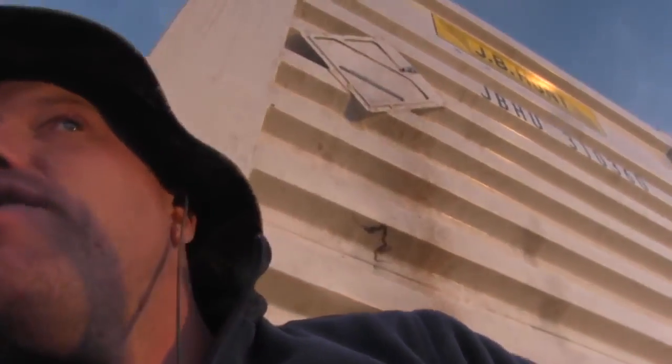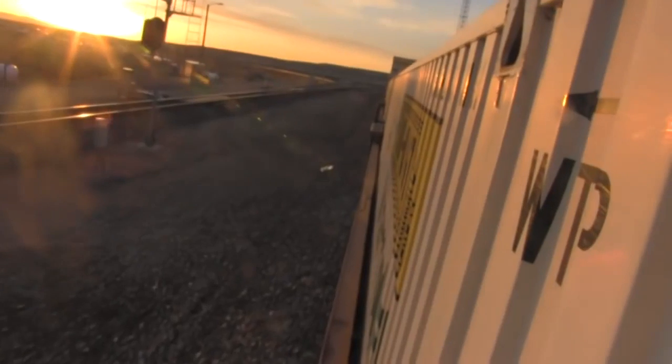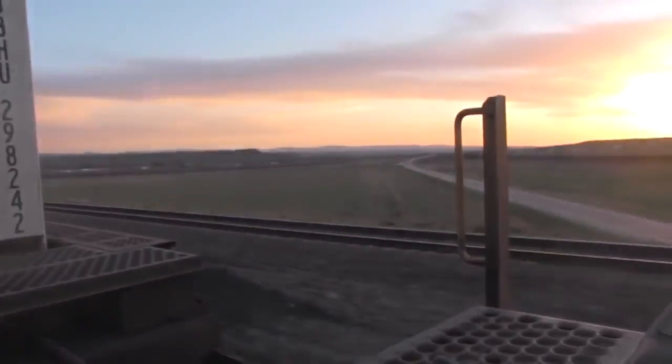I've been wondering about this Alliance to Portland train and which route it takes to get up there. We're gonna see now if the train is gonna go through the coal mine district or if it's just gonna stay on the lame Front Range subdivision to Casper. So we're gonna find out pretty much ASAP. We're making the right turn. So, right, we're going through the coal mine district.